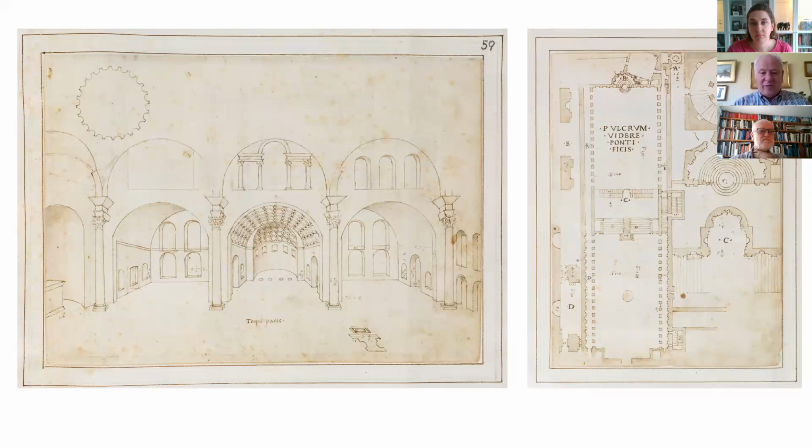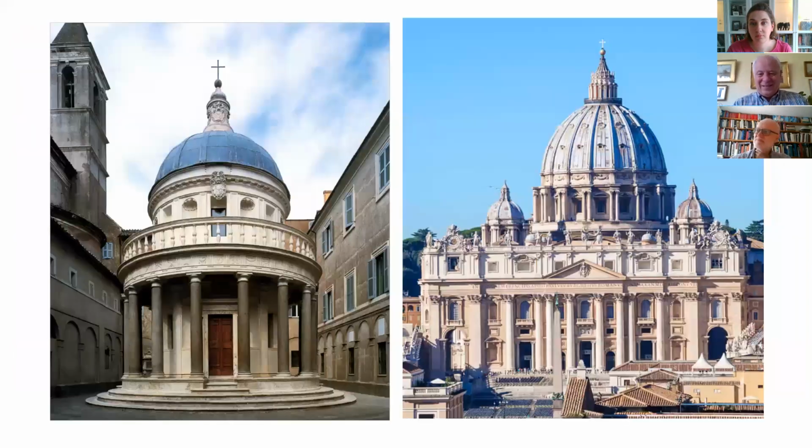which we need to see the slide of, please, Paul. Two of whose buildings you can see here. So on the left, there is the Tempietto, which is drawn in the Codex Coner. And on the right, there is the Church of St. Peter's, of course, as it exists today, which was built on the basis of Bramante's original designs. And two of these designs, or two designs relating to Bramante's St. Peter's, also feature in the Codex Coner.